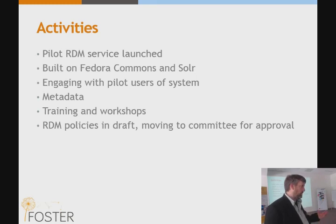We're talking to these pilot users to figure out what their data is. So we're going to use these as use cases for into the future and build our workflows around these.